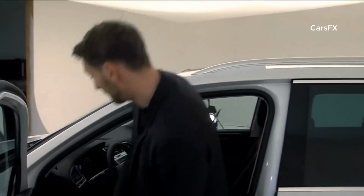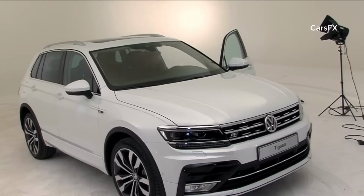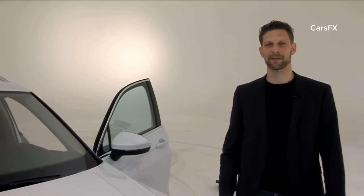Of course, the interior of the Tiguan is all about perfect ergonomics. This is reflected by the logical placement of operating elements. Having spent 4 years working on this car, I'm excited to see how you like the new Tiguan.